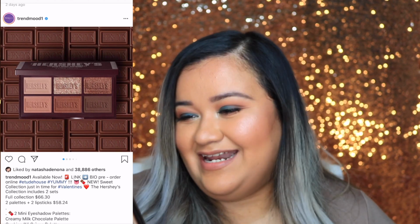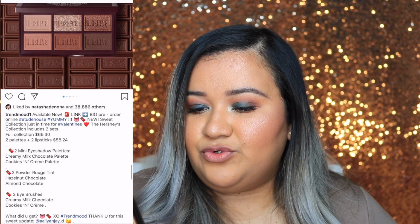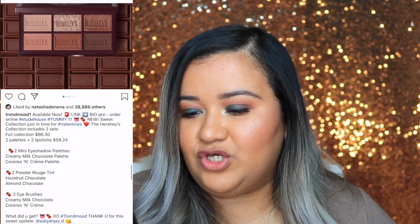What the? What? Etude House is coming out with a Hershey's collection. Candy. It's an eyeshadow palette. A Hershey's eyeshadow palette, you guys. 2 mini eyeshadow palettes. The Creamy Milk Chocolate palette and Cookies and Cream palette. Those actually sound kind of fun.